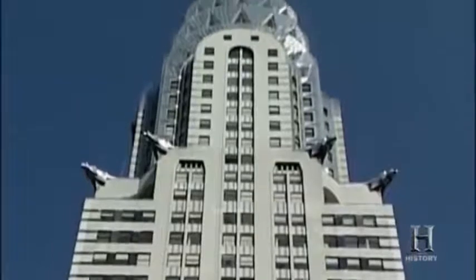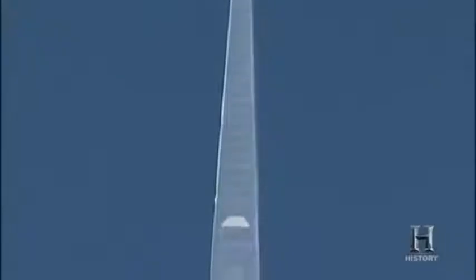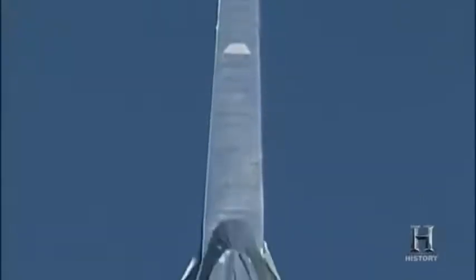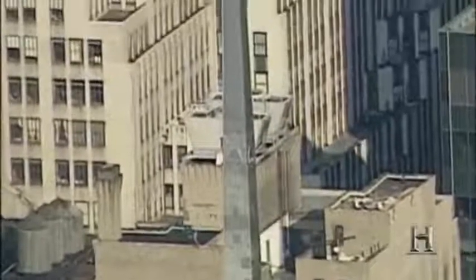Stainless steel also cloaks the 185-foot vertex. But the sparkling needle piercing the sky wasn't always part of Chrysler's design. In fact, the structure was added solely to make the skyscraper taller.